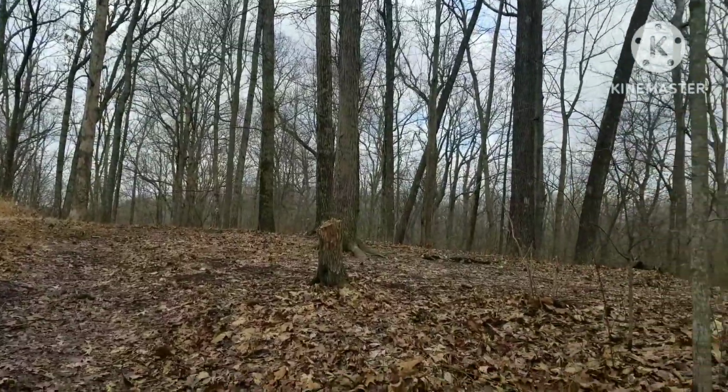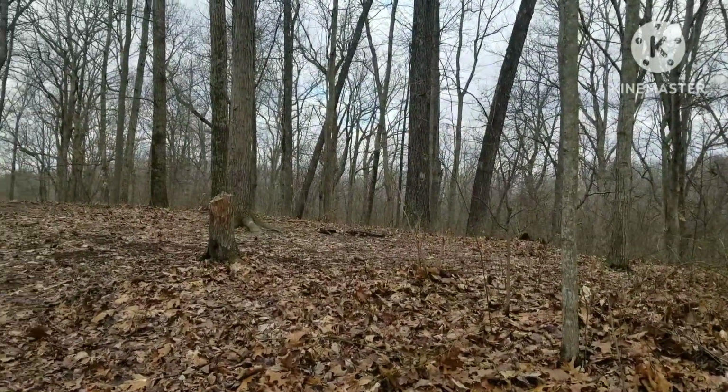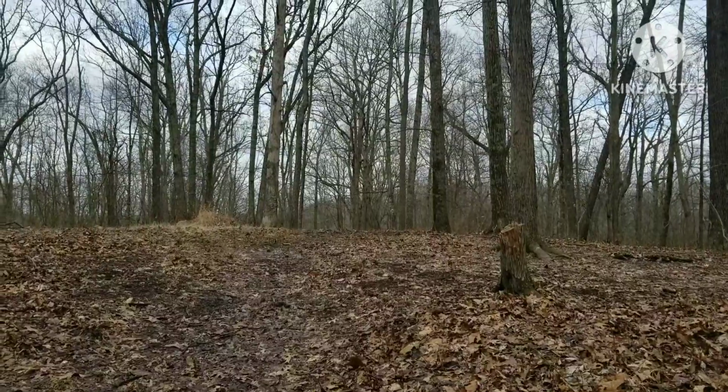This is the official camp area. It's probably like, I don't know, 200 yards from where we were. And there's more sites back there.